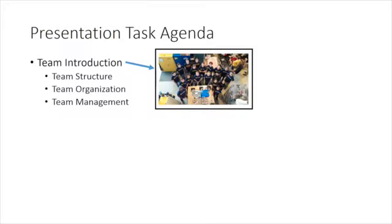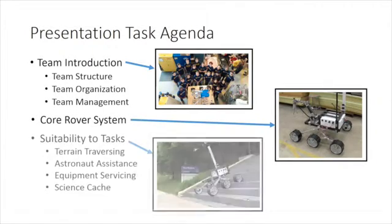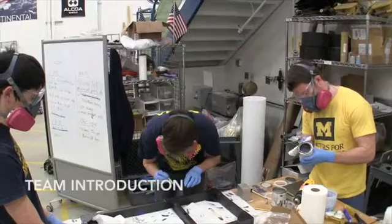In this presentation, we will go over the team introduction, including the team structure, organization, and management, the design and functionality of the core rover system, and the suitability of the rover design to each of the 4 competition tasks: terrain traversing, astronaut assistance, equipment servicing, and the science cache task.